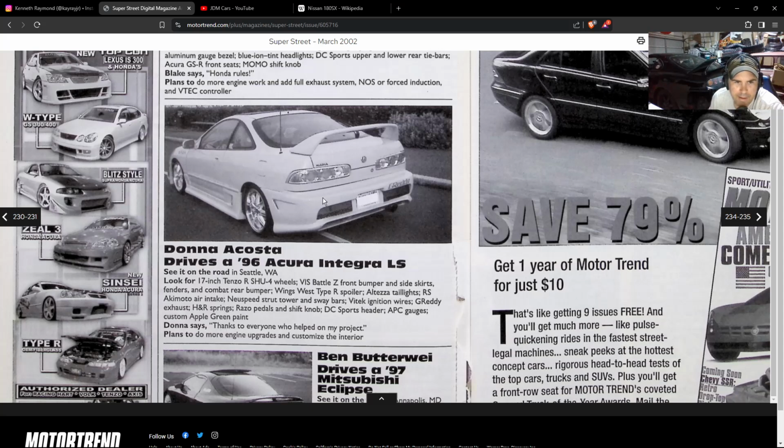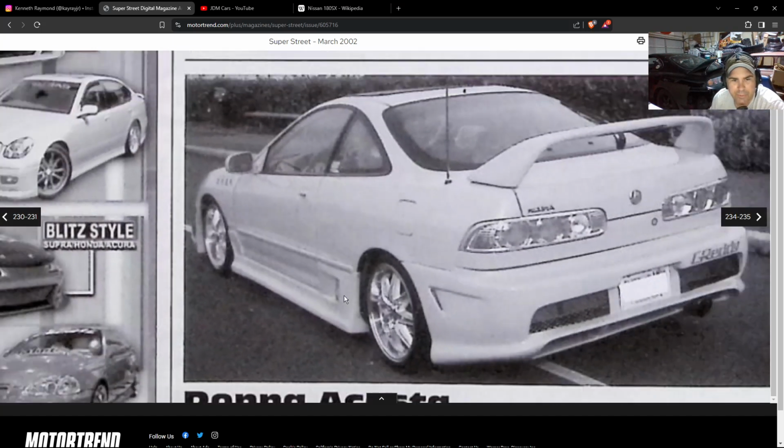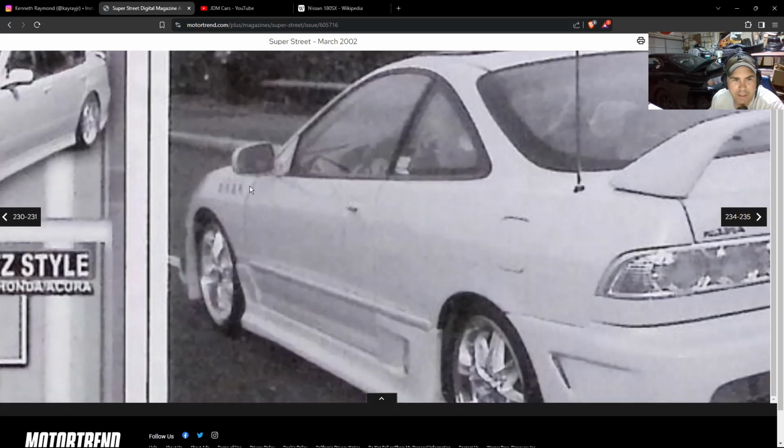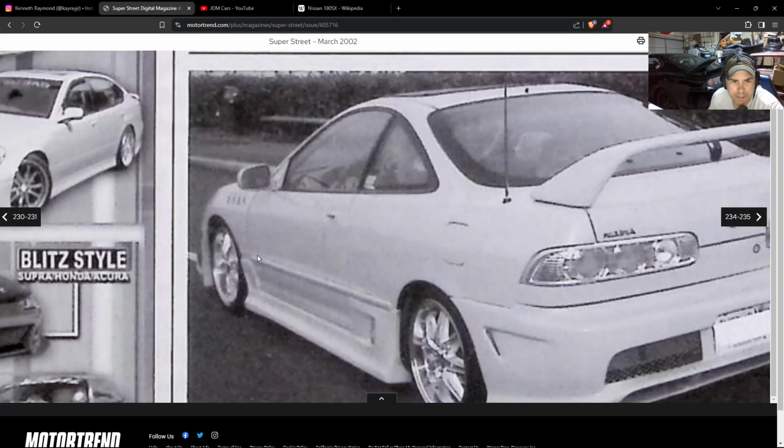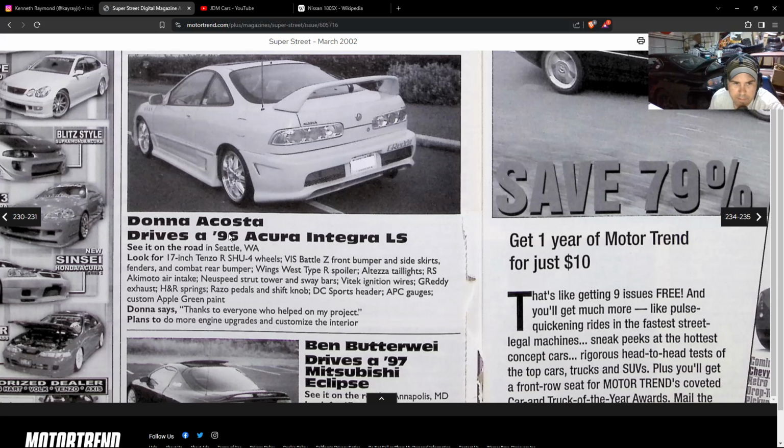I mean, yeah, it's all right. I just don't like the body kit is a little too big on the sides, and I hate those stupid speed holes on the front fenders. But yeah, Donna Acosta drives a 96 Acura Integra LS.